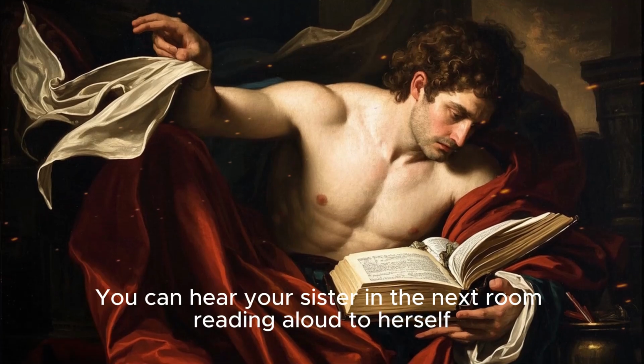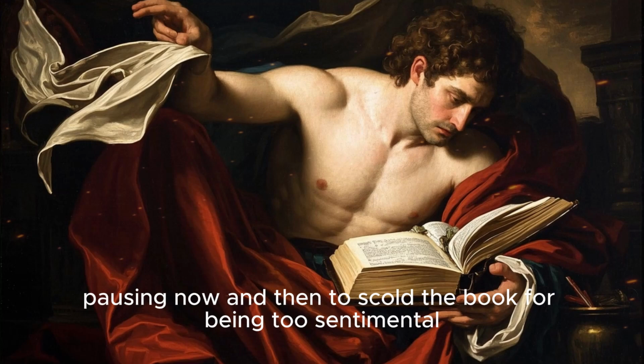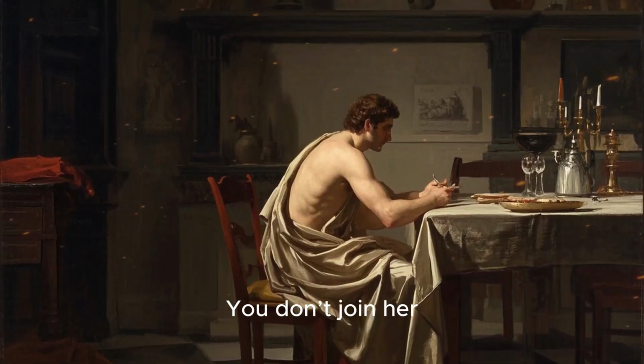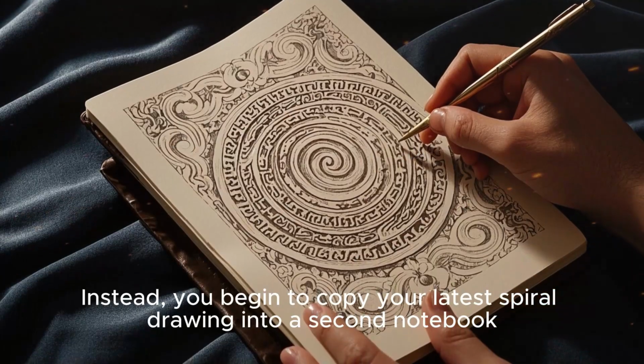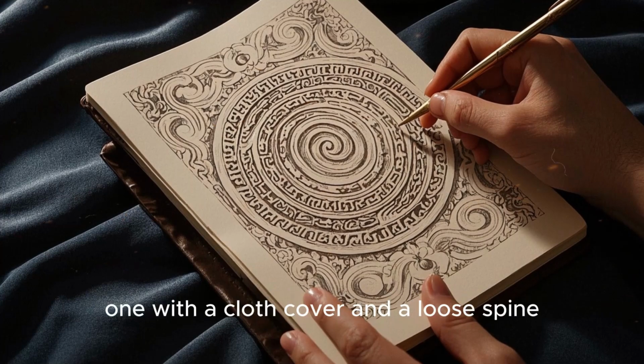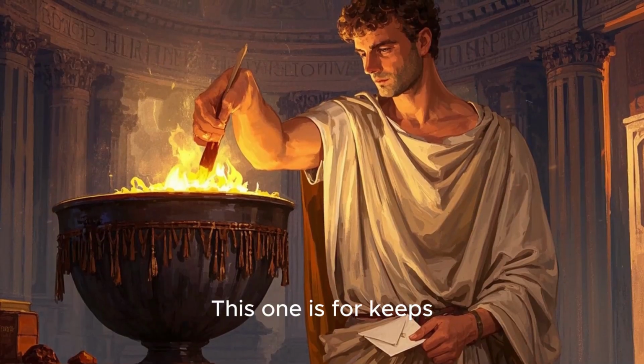You can hear your sister in the next room reading aloud to herself, pausing now and then to scold the book for being too sentimental. You don't join her. Instead, you begin to copy your latest spiral drawing into a second notebook, one with a cloth cover and a loose spine. This one is for keeps.